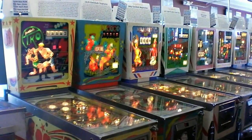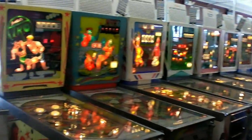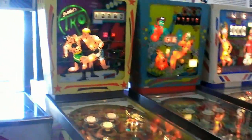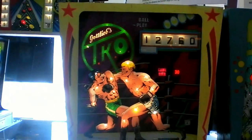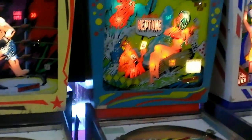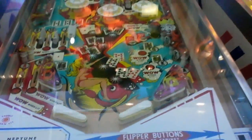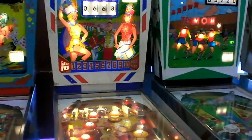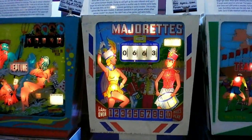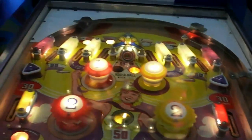As we continue on through the tour here, ladies and gentlemen, this whole row is all Gottlieb. So I don't have to tell you every company that made these, but first off, this is Gottlieb's TKO, made in 1979. From 1978, this is Neptune. Of course, a little more classic here, people. This is from 1964, and that is Majorettes. As you can see, definitely quite a different little spin on the table here.